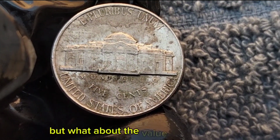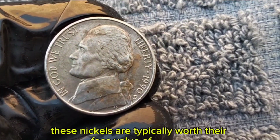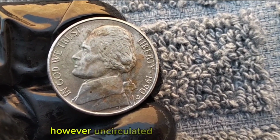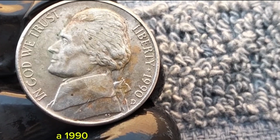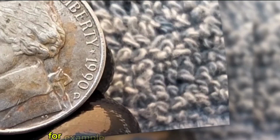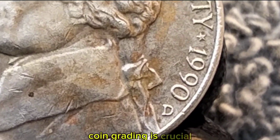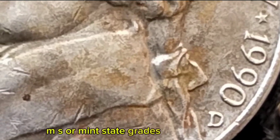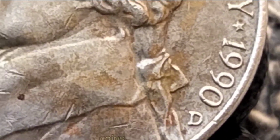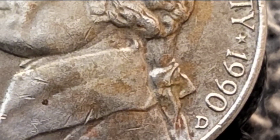But what about the value? In circulated condition, these nickels are typically worth their face value of 5 cents. However, uncirculated and high-grade specimens can fetch higher prices. A 1990 nickel in MS65 condition, for example, might sell for a few dollars. Coin grading is crucial when determining the value of a Jefferson nickel. MS or mint state grades range from 60 to 70. Coins graded MS65 or higher are particularly sought after by collectors.